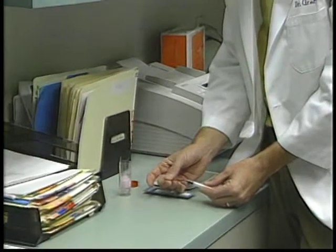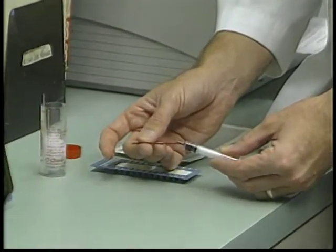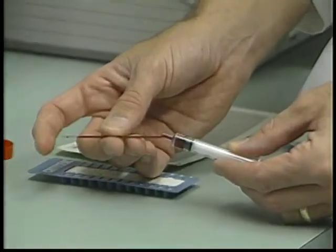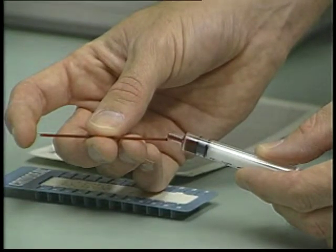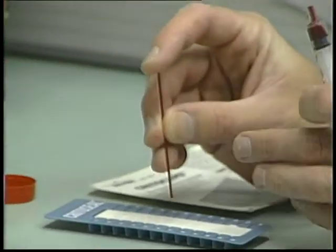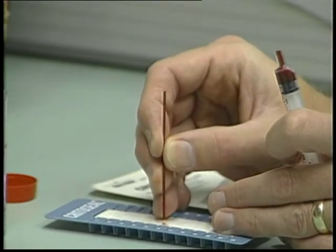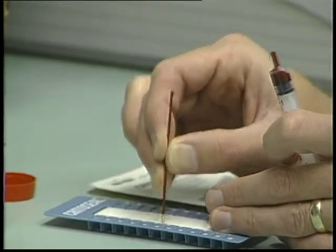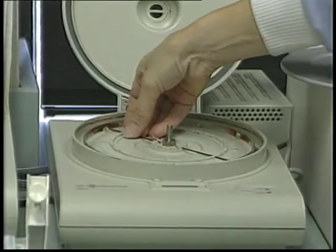First, allow a drop or two of unclotted blood to be wicked up into a hematocrit tube, as shown here. When the blood has reached the fill line, stop the filling by covering the open end with your fingertip while removing the other end from the blood source. Next, place the end of the tube into the clay material, being sure the end is adequately sealed. The hematocrit tube is now ready to be spun down in a microcentrifuge.